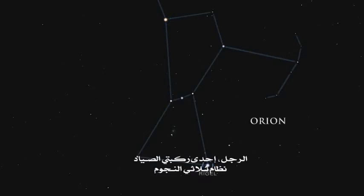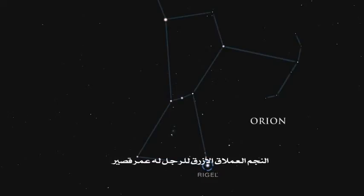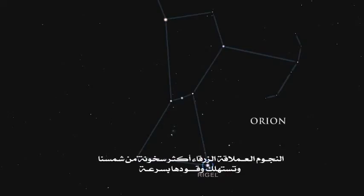Rigel, one of Orion's knees, is a triple star system made up of two smaller stars orbiting a blue supergiant. Rigel's blue supergiant star has a short lifespan. Blue supergiant stars are much hotter than our Sun and use up their fuel quickly.